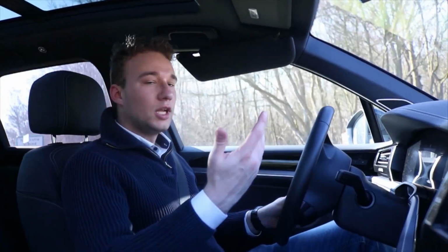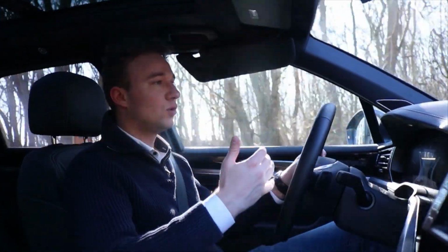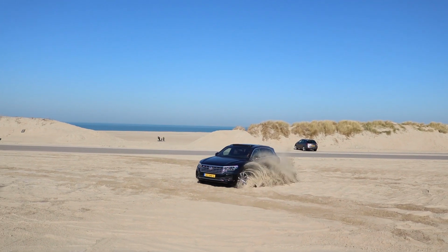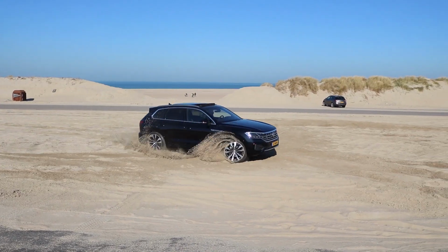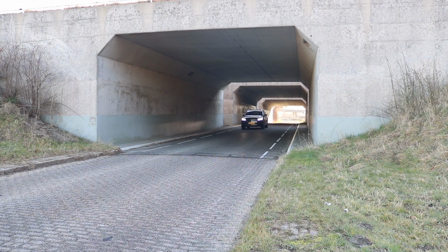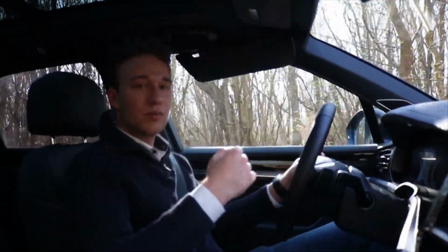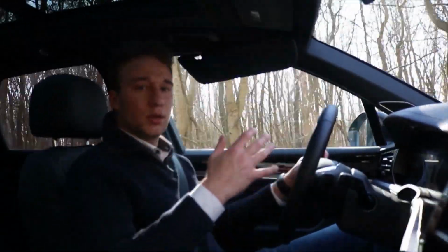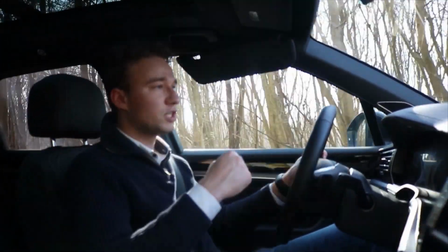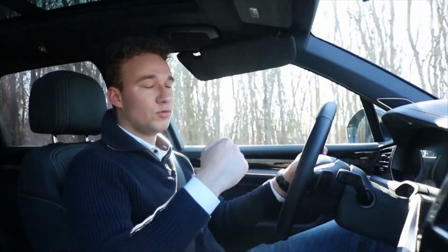Now coming back to the Transformers part, it sort of is one. It's nice to drive, it's comfortable, and you can maybe even call it sporty. Also, it can do some off-roading. Now, this is mainly because of the active anti-roll bars, because it stops the car from leaning too much in the corners. But also the four-wheel steering helps a lot. Because of this, the Touareg has the same turning circle as a Golf.